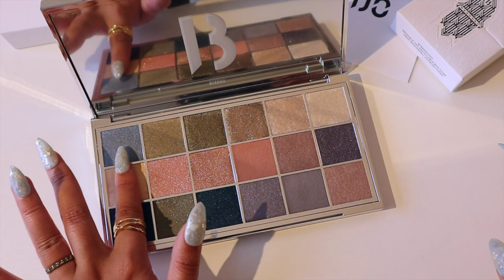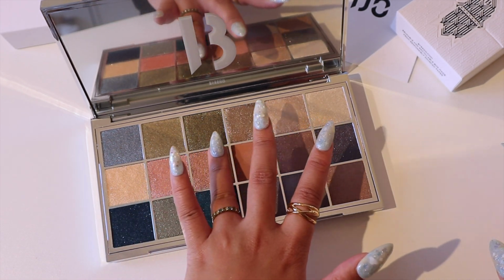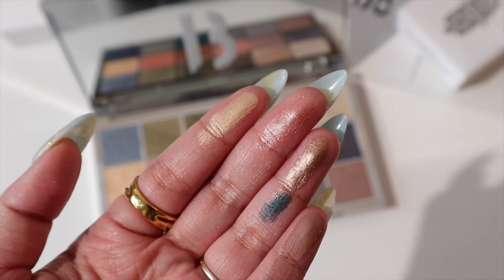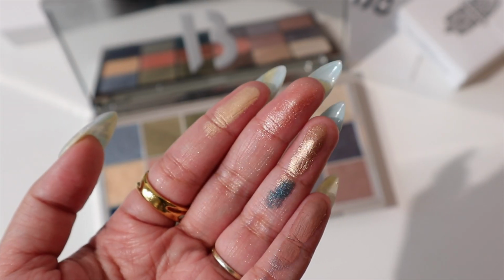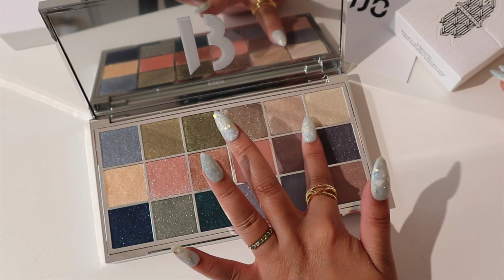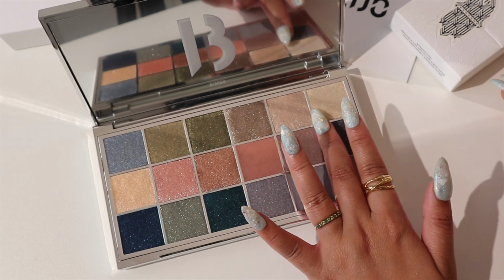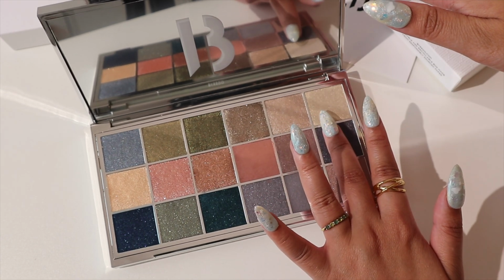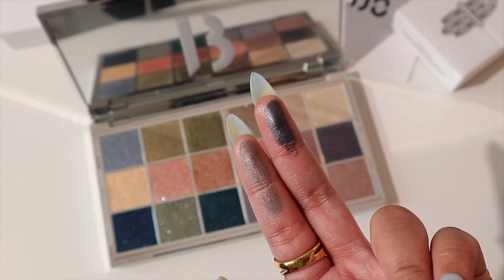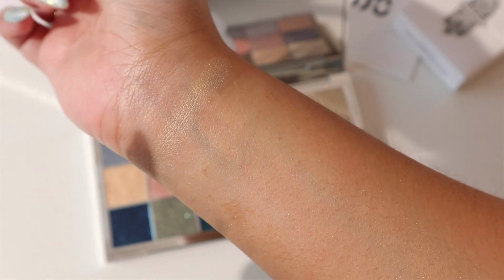Moving on to the second row, we've got Sunbeam, Solar Spark, Pink Flame, Sun-Dried, Low Tide, and Still Ray. Honestly, this row reminded me of Ethereal Eyes and the I Need a Nude palette, and it's also the row that drew me in to actually want to purchase this palette. I know it's very basic, but honestly, can you blame me? It's just so seamless, and the looks that you can get with this will never let you down.